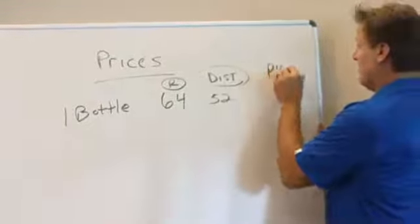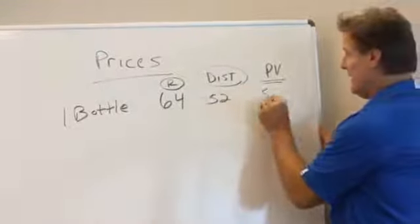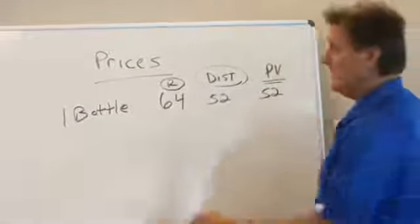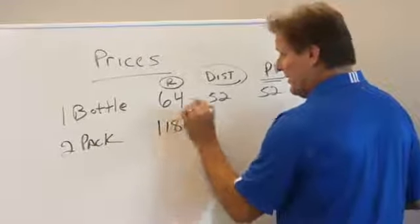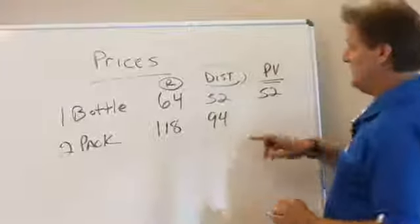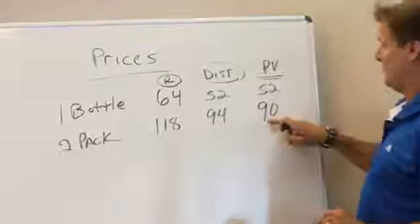We also have something called PV, which stands for product volume. This is what we pay the commissions on. And on one bottle, there's 52 commissionable points. A 2-pack, as we sell KloNia in a 2-pack, 2 bottles at the same time, retails for $118, $94 as a distributor, so now you're getting them for $47 a piece, and this carries 90 commissionable points, or 90 product volume.